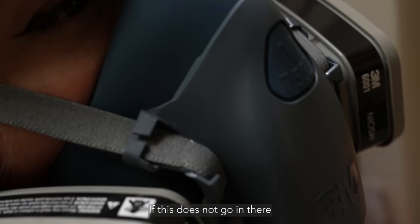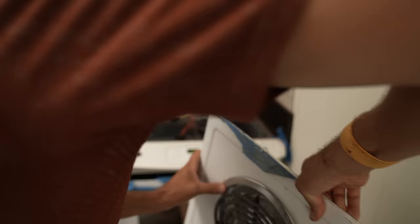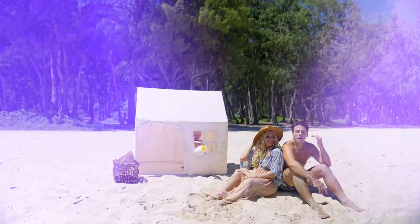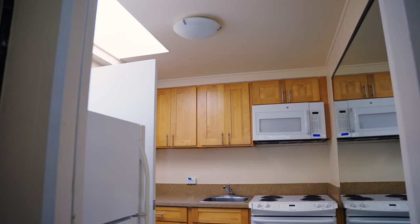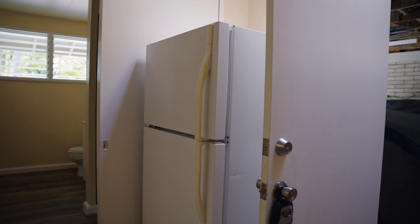If this does not go in there, I will be impressed. So get ready for DIY decor tips galore as we try and make this rundown kitchen look expensive, but not actually expensive because we're not gonna spend that much money on it. Video, you guys, we are going to take that kitchen and make it look on trend, beautiful, and expensive for a fraction of what you would usually spend on a kitchen makeover.